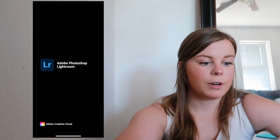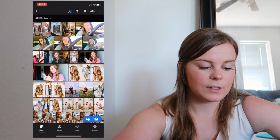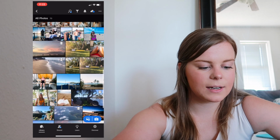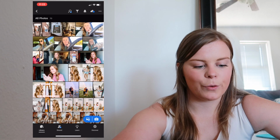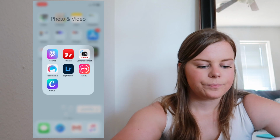Lightroom, I've been super into lately. This is kind of how I've always edited my photos. As you can see, I've started creating presets on here, which is really cool. I've watched some videos on how to get good ones out of there. And then obviously you can see I've bought and downloaded some other presets. But it is fun to goof around and just make your own, and then you have presets.